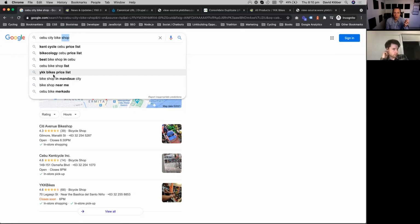Maybe that might be also interesting. Or we go into another more commercial and specified search phrase like buy a bike frame Cebu City or something like this, and see what comes up, and get a feel of what Google is listing there, because that might be also a very interesting keyword for a bike shop. Again, you do see the auto suggestion here, and depending on your privacy settings, you might not see the auto suggestions.